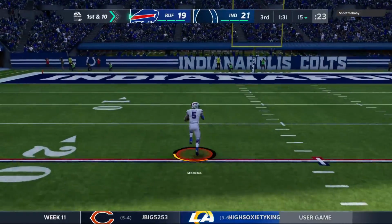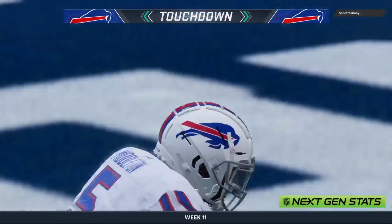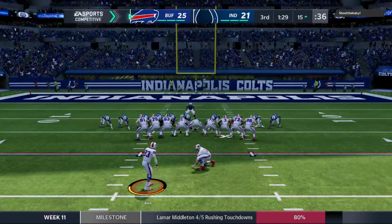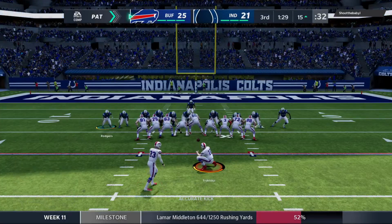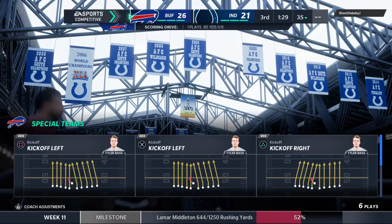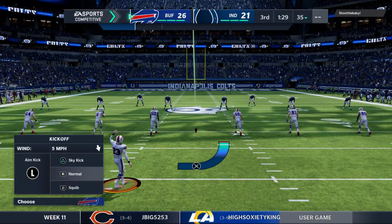He's at the 40. Past the 20. Oh, we got plenty of fight, baby. And all the way home for a Bills touchdown. A great play there. 85 yards. And the Bills have retaken the lead. Well, CD, I mean, there are touchdown runs, and then there are touchdown runs. And that one certainly fell into the latter category. That deserves a couple exclamation points.